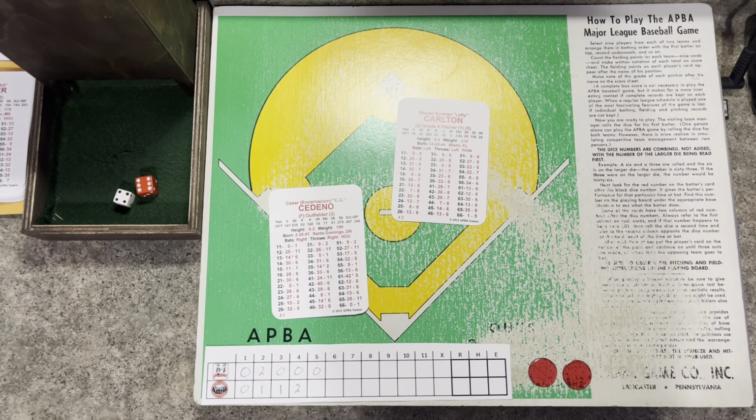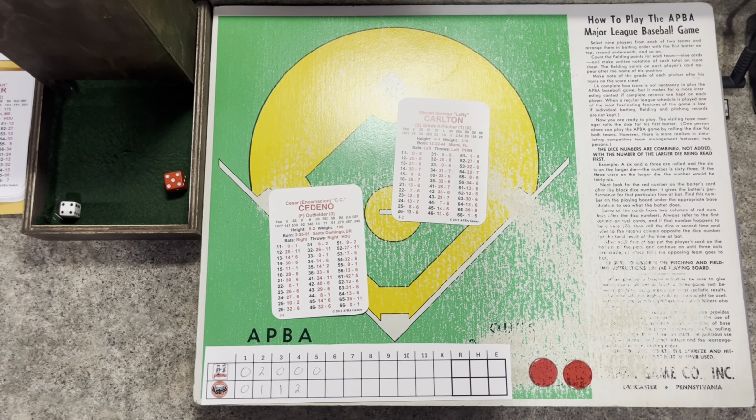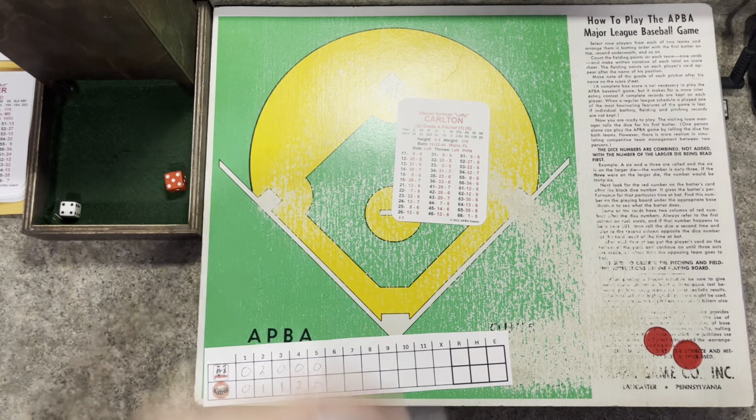Cesar Cedeno's up, 0 for 2. And the pitch. 54 is a 32. That'll be hit in the air to right. Johnstone's there, makes the catch, and the side's retired. 1, 2, 3. We're through 5. 4 to 2, Astros.